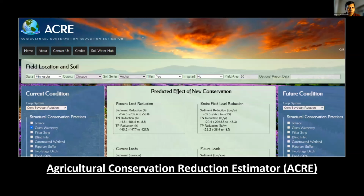And another tool that Mike has developed is looking at the conservation reduction estimation. For example, you can select your state, county, and the soil series, and whether you have tiles or not, irrigated or not. Then you can select the current condition. You can check all the boxes on the current condition, and you can also look at the future. What are the different conservation practices that you want to implement here? Once you check those boxes, you will immediately be able to look at the impact of that. Again, you don't need any login or anything like that to do that, and this is available for the whole US.